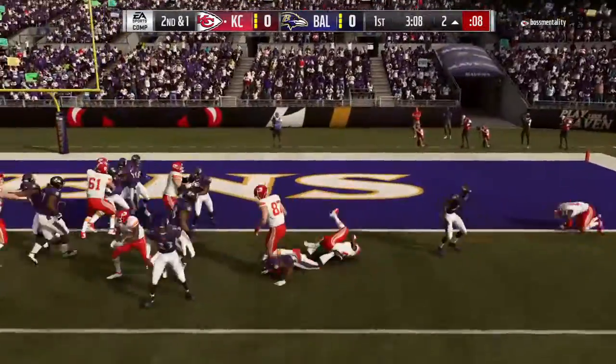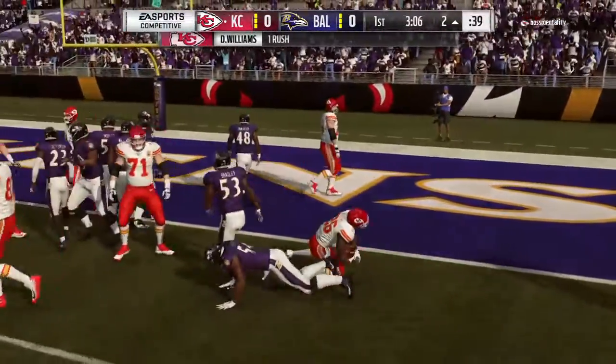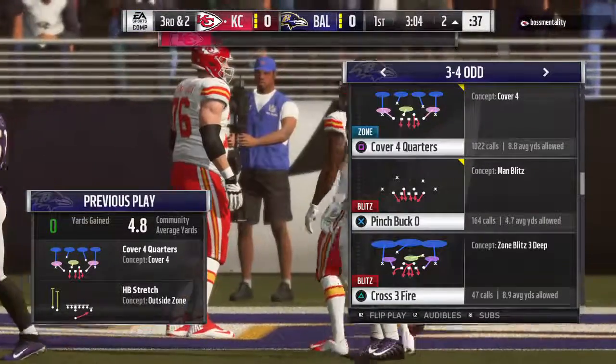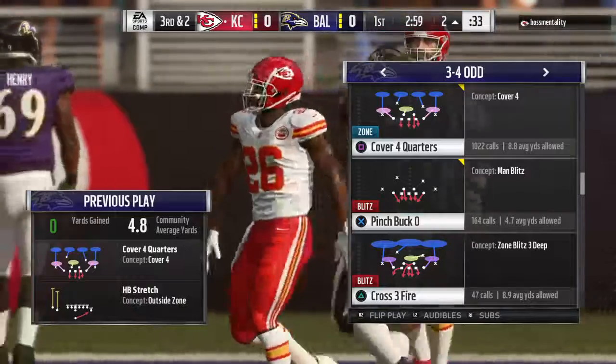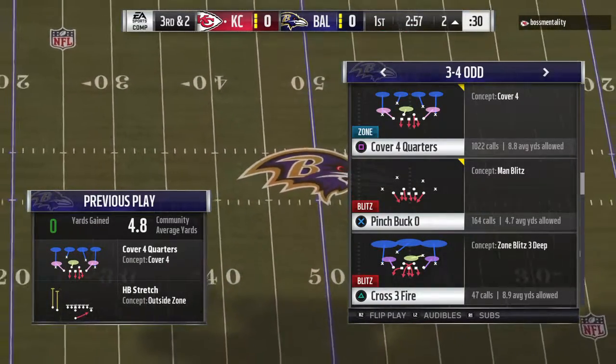They'll run it for the first time with Williams. And I think they stopped him again. They did at the 1-yard line. He got maybe a half yard at most, but officially they'll be left with a 3rd and 2.